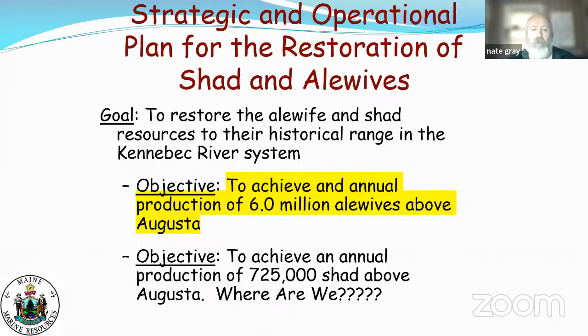And to achieve an annual production of 725,000 shad. I leave this in here because American shad, which is the largest river herring or herring species on the planet, also anadromous, has to spawn in fresh water. They get much, much larger than alewives. I can't tell you how many shad are in the Kennebec right now.